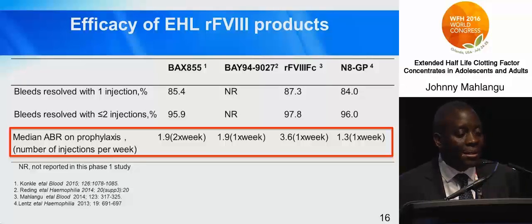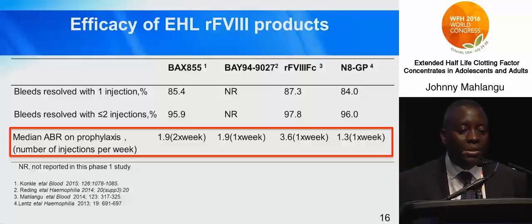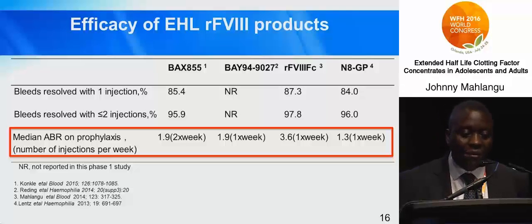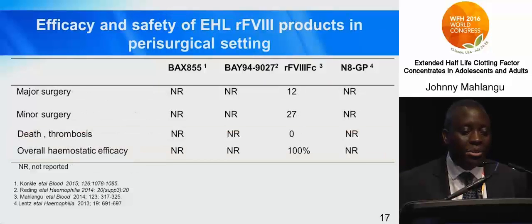Just bearing in mind that there's variability in the dosing frequency. Notably, the Baxter product was dosed twice a week, whereas the rest of the products were actually dosed once a week. So on average, we're looking at the annualized bleeding rate of 2 to 4 for the 4 extended half-life products that have been published.